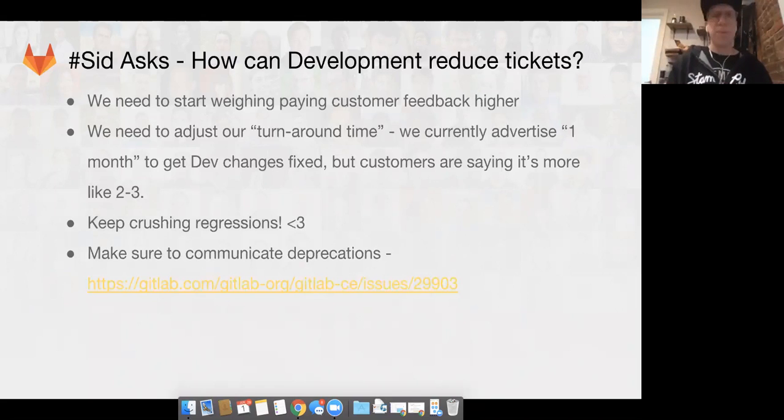Another thing that's on my mind is turnaround time. In a couple of our places on about.gitlab.com, we talk about our dev process and how we're pretty quick, so we can move quickly. And we talk about a 1 month is about as long as it takes to get things in, but it seems to be taking 2 to 3.